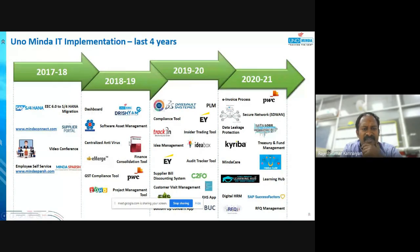And some of the software assets we manage, these are all the applications which we have implemented and are practicing. This is the Zoho project management tool, which I have already shared about, from the year 2018-19 and 2019-20. And this is the product life cycle management, digital project management, with Dassault Systèmes that we are using here for product lifecycle management.